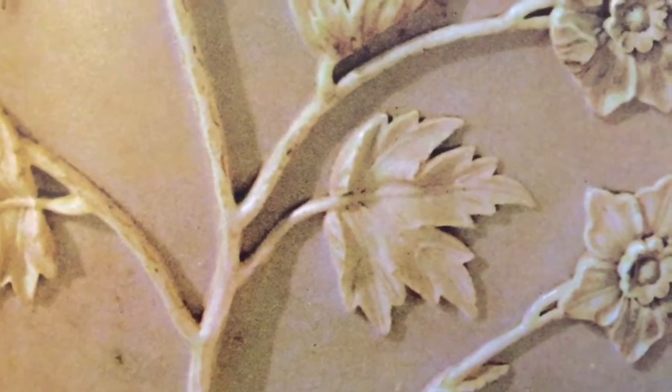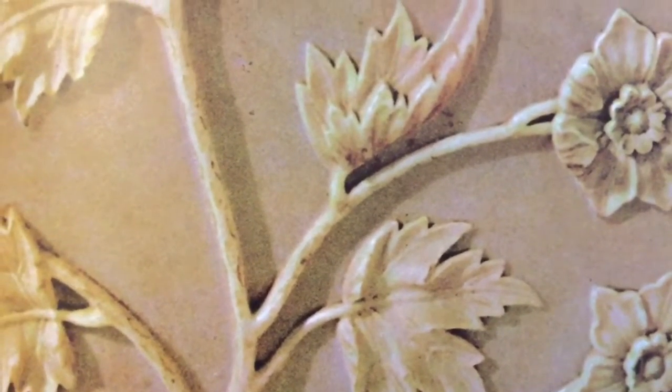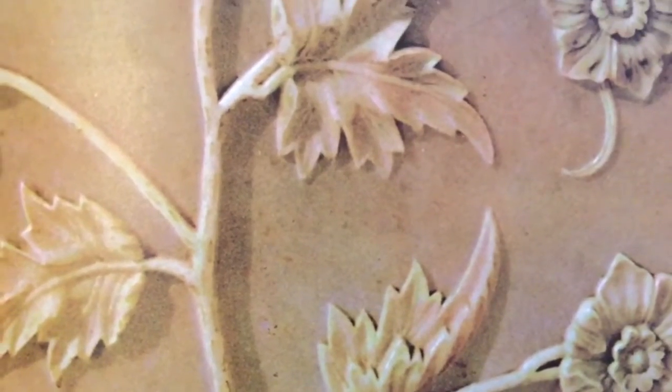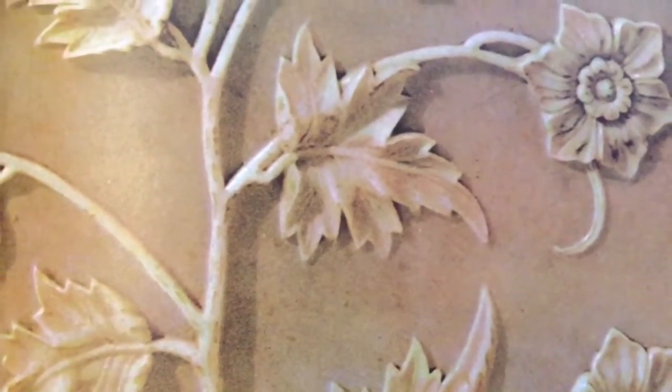And then it just has a language all its own, this kind of artwork. Okay, now one more look at the actual wheels down here.